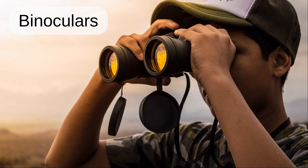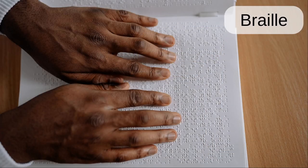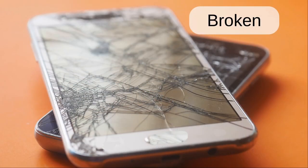Binoculars help you see things far away. A box is useful to put things in. Braille is a way of writing for blind people using slightly elevated dots on the paper. We dropped the phone and now the screen is broken.